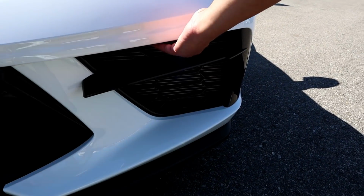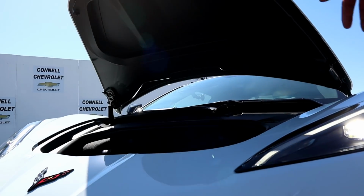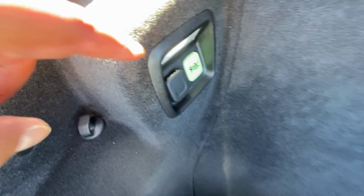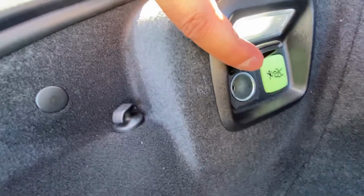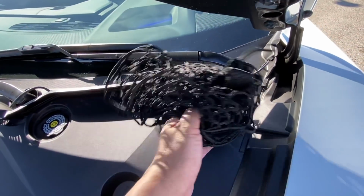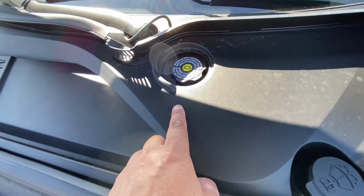The button to open the hood is right under the driver's side headlight, in case you're wondering. Pretty sneaky, right? Under the hood, I mean trunk, or some say frunk, there's about 6 cubic feet of space for luggage. There's an emergency release for the hood, trunk, or frunk, and a 12-volt outlet. You get a cargo net, with some hooks to latch it down. And you have access to your windshield wiper fluid and transmission fluid.